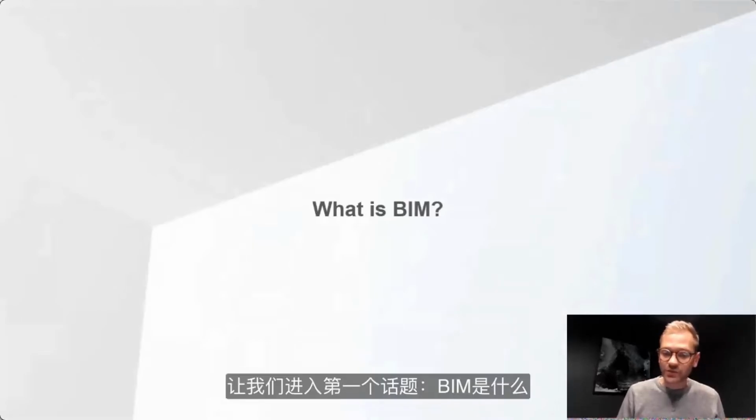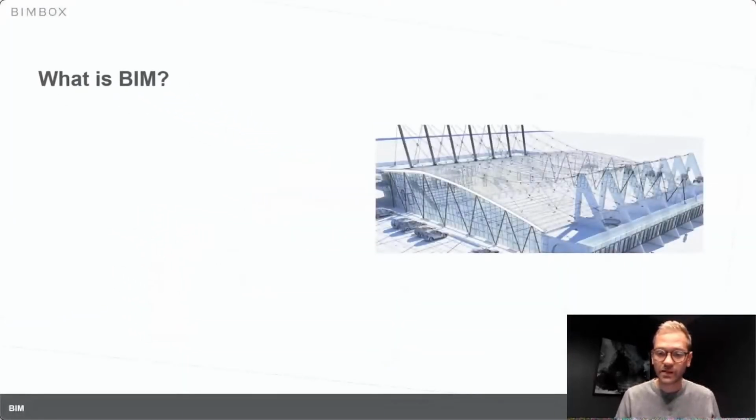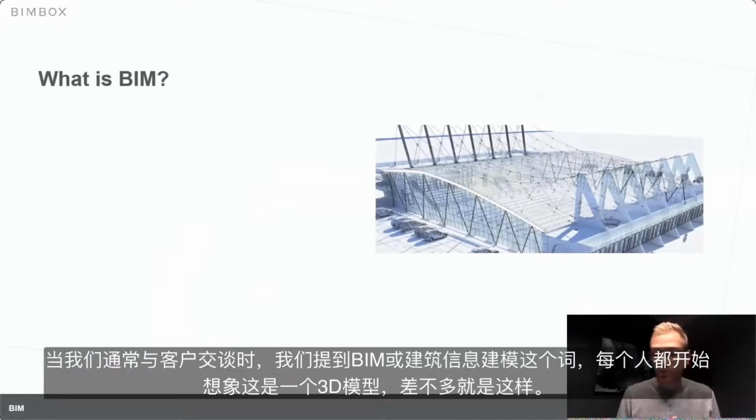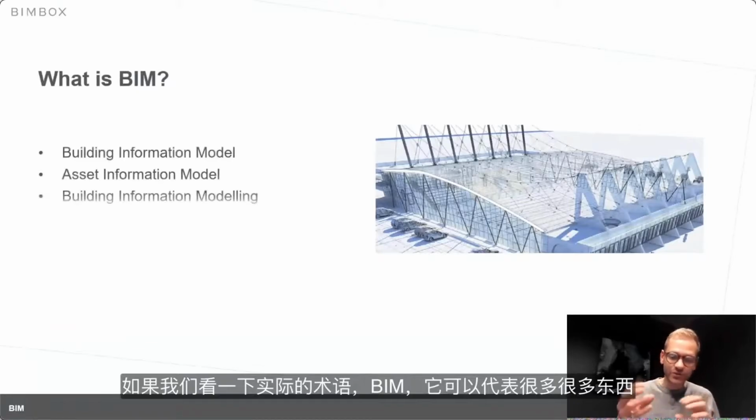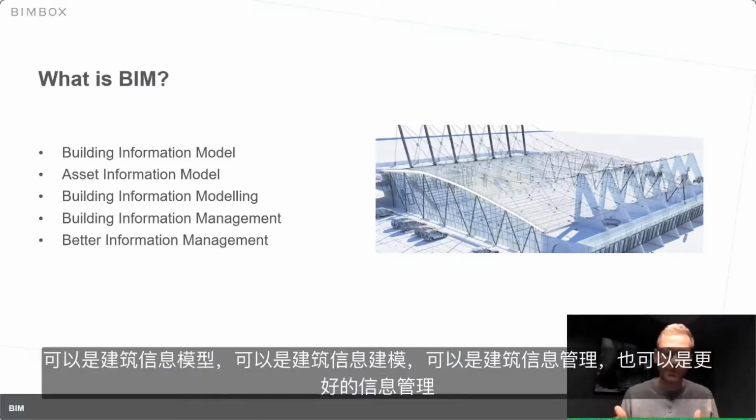So let's jump into the first subject, which is, what is BIM? When we talk to our clients and mention the word BIM, or building information modeling, everybody starts imagining that this is a 3D model, and that's pretty much it. If we look at the actual term BIM, it can stand for many things. It could be building information model, building information modeling, building information management, or better information management.